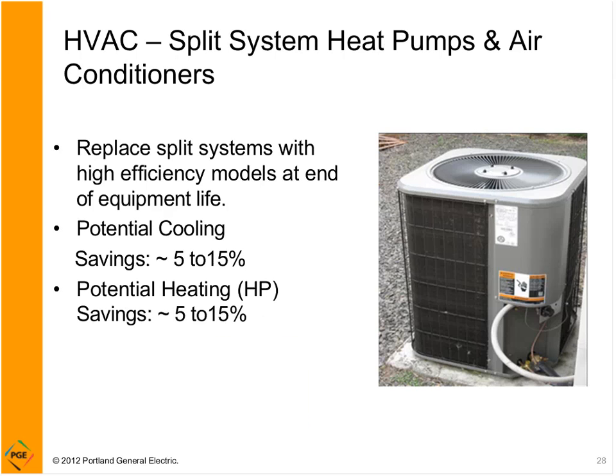So split systems, heat pumps and air conditioners, these are typically in small and mid-sized businesses, more residential size equipment. This happens to be a heat pump outdoor unit in the picture to the right. So replacing these split systems with high efficiency models at end of equipment life, again, much similar to the rooftop units. That's the time to look at the high efficiency options. Potential cooling savings, 5 to 15% standard versus high efficiency options. On the heating side, with heat pump, again, roughly 5 to 15%.